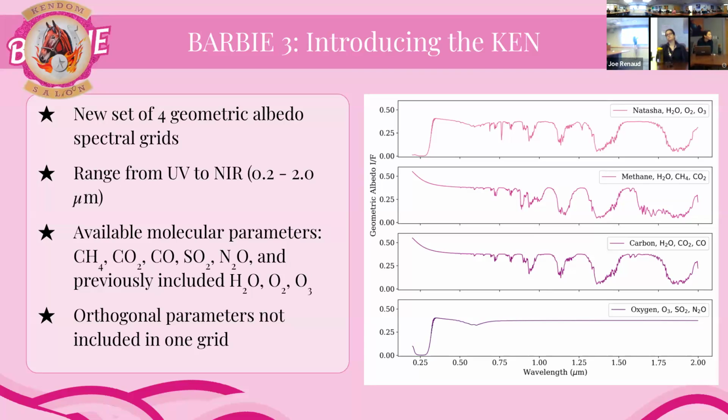The Natasha grid has H2O, O2, and O3, so it is the replication of the SysML grid that we've been using, just expanded out from 0 to 2 micron. Next is our methane grid. It has H2O, methane, and carbon dioxide, so you can see that we're missing the O2 features and O3 features here, while picking up all of those nice methane and CO2 features. Next, we have our carbon grid, which is H2O, CO2, and CO. So again, we're missing a lot here in the UV, but that's okay. And then we have our oxygen grid, which is O3, SO2, and N2O, which basically only has activity in the UV and nothing else for the entire rest of the wavelength range, which is okay.